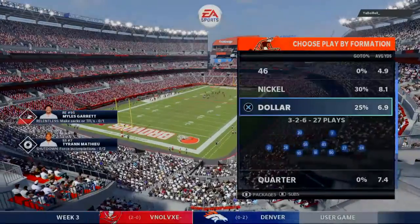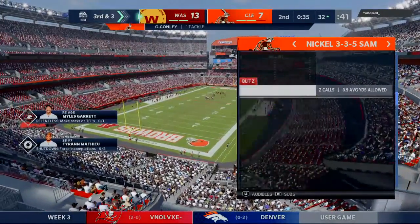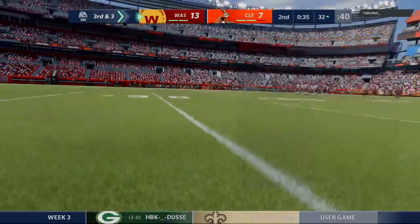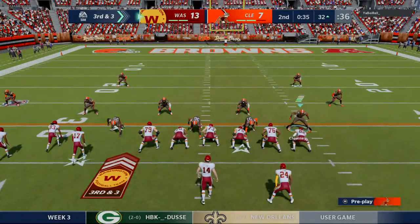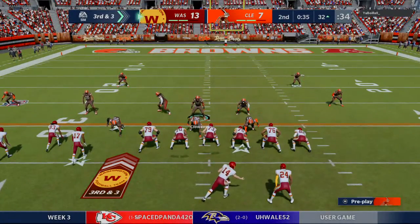And Washington now going to use the first of their 3 timeouts. As the clock will stop with 35 seconds to go in quarter number 2. They had the catch on 2nd down, but it didn't help at all, and now they're looking at 3rd down here.